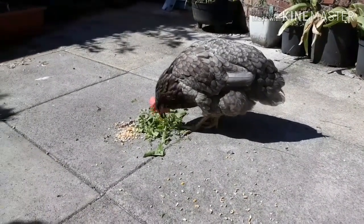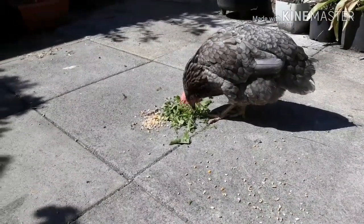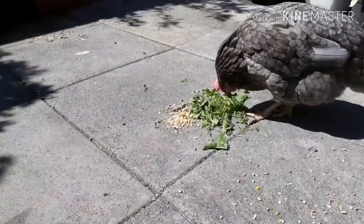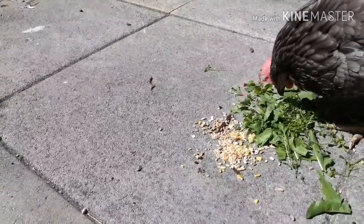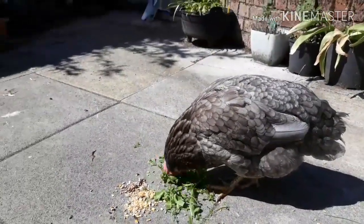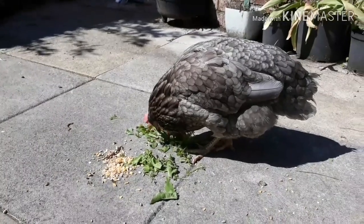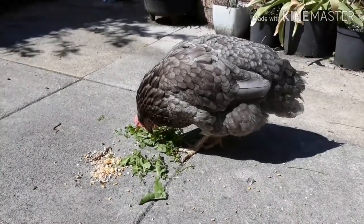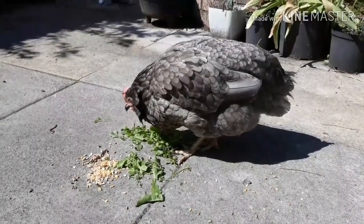We've picked some chickweed and some dandelion leaves. Ruby's scattered a little bit of corn on the floor, and we've also found a couple of worms. You might be able to see one there just wriggling away in a bid to escape. And another thing we'll do is make sure that in her drinking water she's also got some apple cider vinegar, because that can prevent quite a few illnesses that chickens can be prone to.